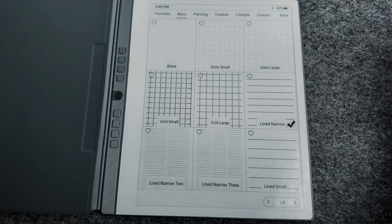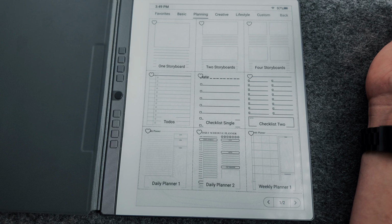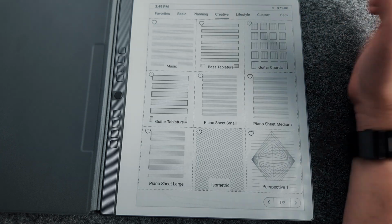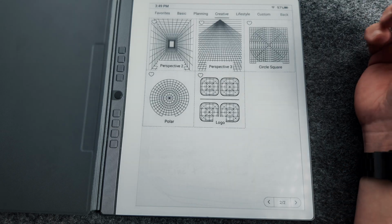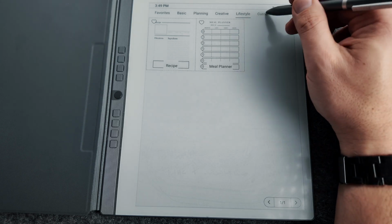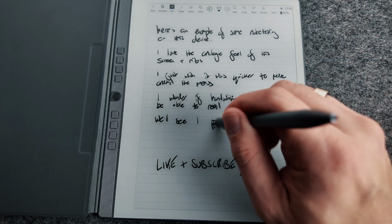There's also lots of templates built in for the pages themselves, from classic dots and lines and grids to planning templates like storyboards and lists, even music notation and perspective lines. You can upload your own custom templates too if you've got a format that you really like to work with. And when you're writing, you can flip the stylus around and it works as an eraser without having to select a specific tool. Now, even my $130 Apple Pencil Pro can't do that.